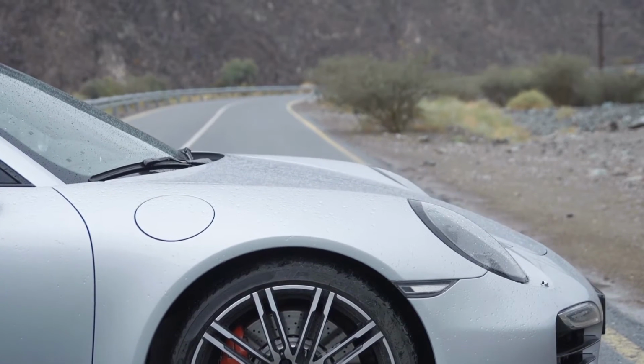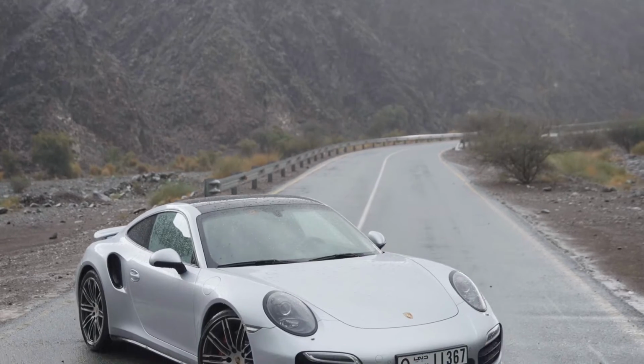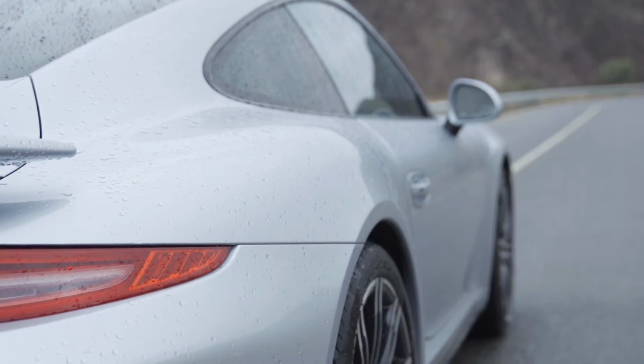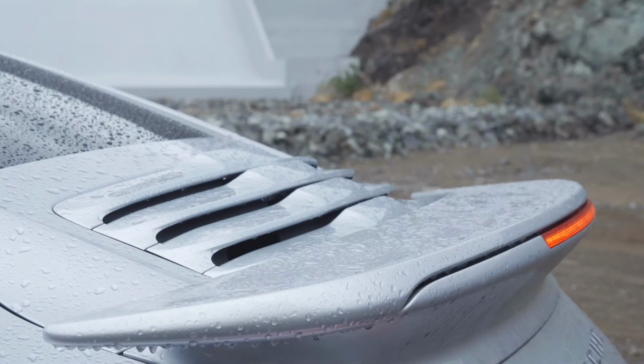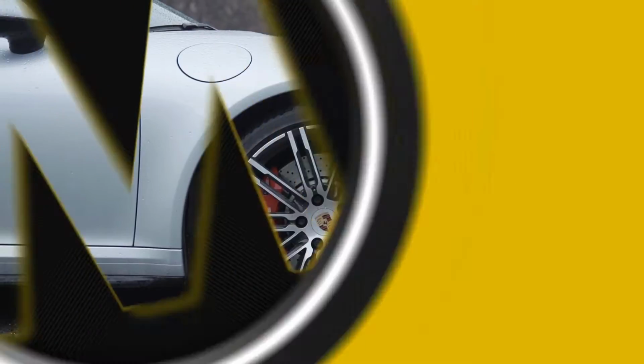Starting from the base Carrera to the GT3 and finally the Turbo, you'll notice the styling gets visibly more aggressive. The fender flares become noticeably wider too, and the ride height drops the higher you go. The thin, slit-like taillights draw attention to the retractable spoiler, dual exhausts, and wide, thick tires.